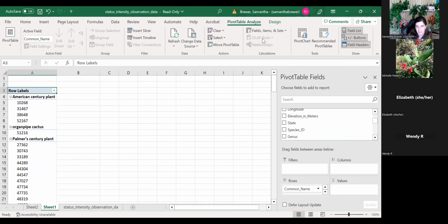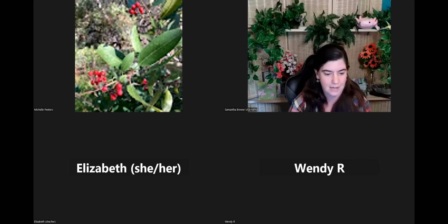In the meantime, though, I'm going to show you guys the phenology observation portal and how you can get that information for your program. So I'm going to stop sharing real quick so that I can switch my screen, because I'm just too awkward at switching the screen. All right, so I'm going to share my screen again.